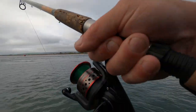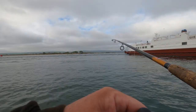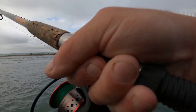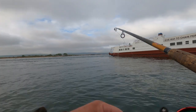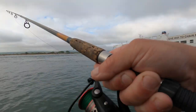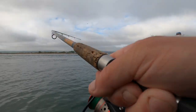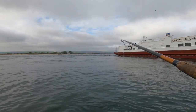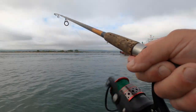Like I say, yeah, I've got to be prepared to lose quite a lot of gear down here. It's quite snaggy. Weed patches and rock patches. Like I say, I haven't had much fish this year at all, so it's quite nice to get a couple out this morning. And obviously, high summer, you've got no chance of getting here unless you come really early in the morning.